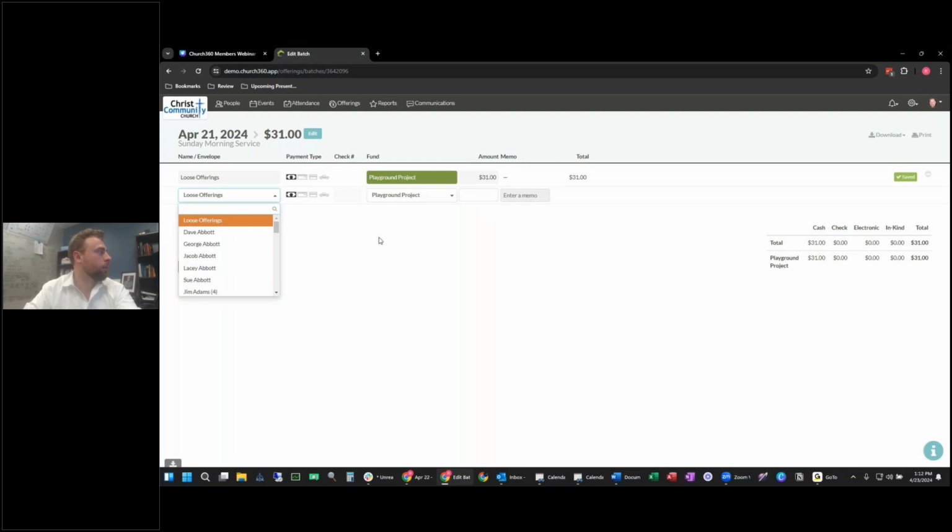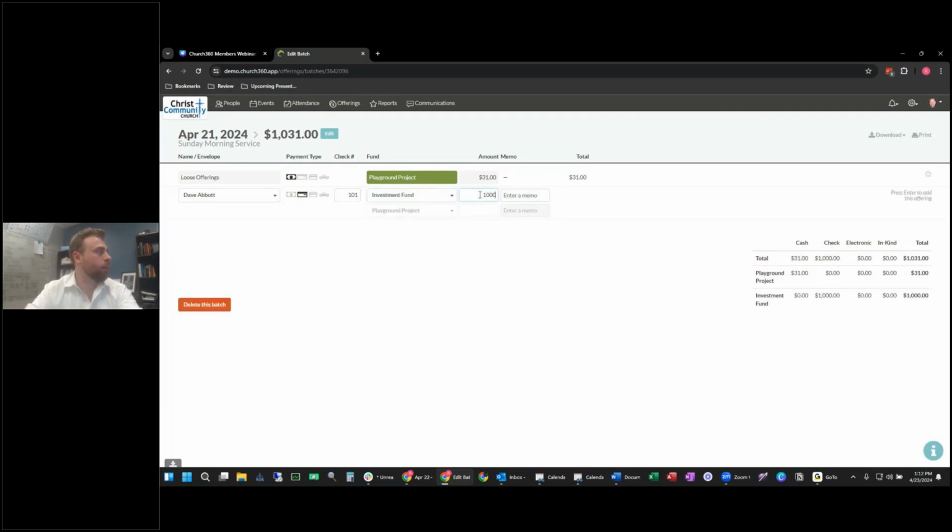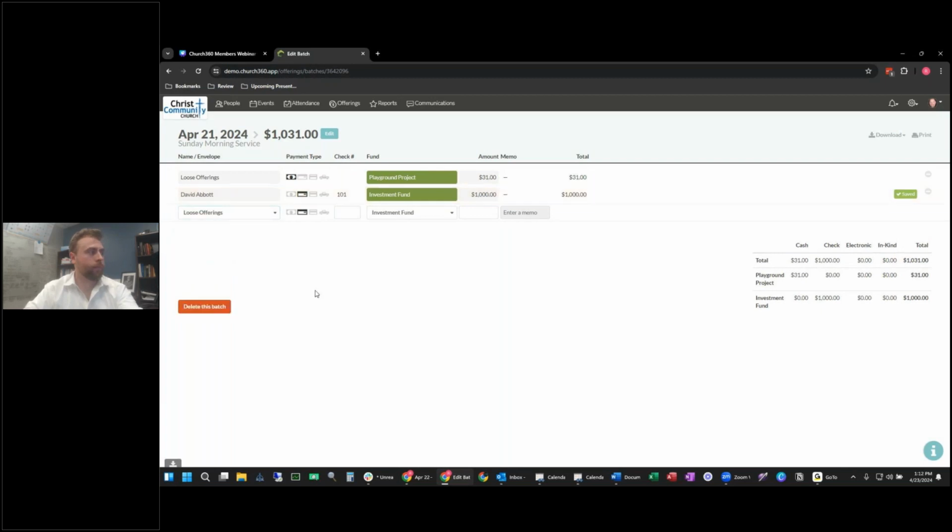$31, hit enter. This was loose offerings, I can change it to be a specific giver. They're giving a check. The check number was 1001, and they're giving it to the investment fund, and they're giving $1,000. So again, just many ways you can use the software.